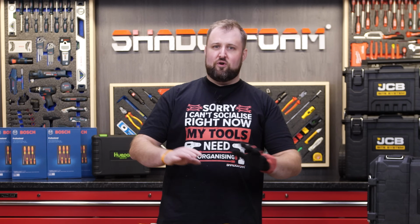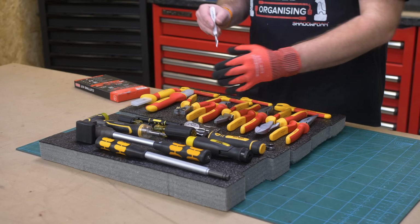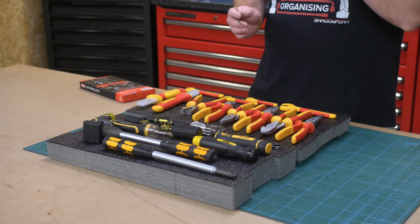All I've got to do now though is cut it all in, and when it comes to cutting shadow foam, it's really simple. You just place items where you want them to go on the foam, cut round them with a scalpel, peel back the foam, and create your very own ultimate tool organizer.